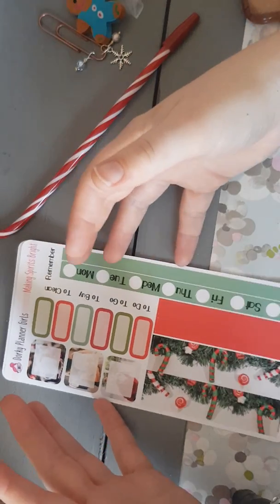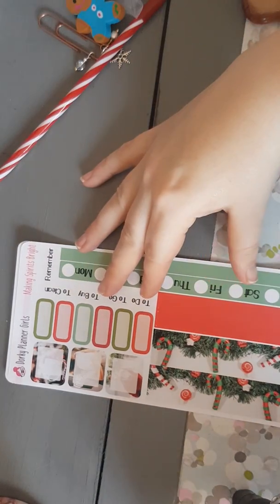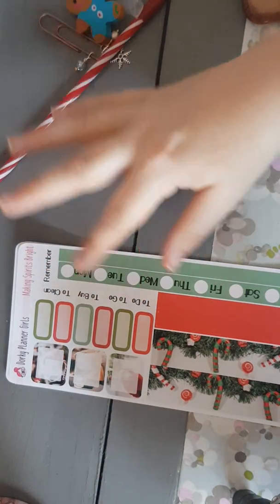So this is great for Hobonichis, and I actually prefer Hobonichis at the moment because the kits in general are much, much cheaper than an Erin Condren kit, and I just find it so versatile. Loads of people have jumped onto the Hobonichi bandwagon.